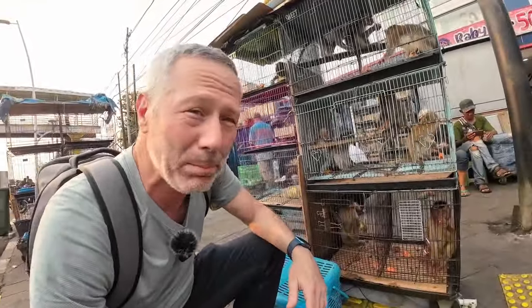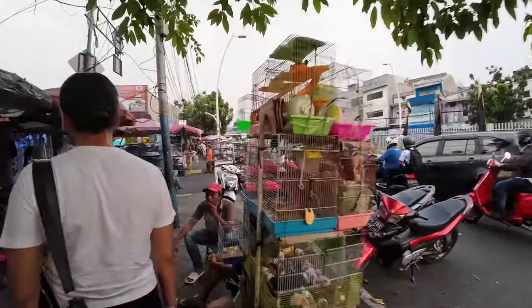What do you think about this? I mean, the ethics of people owning monkeys as pets. They're really cute also when they're at this age. But when they get bigger, they get really aggressive.